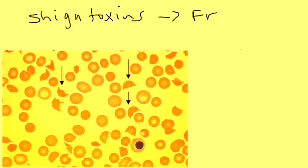Now remember, we talked a little bit before about how these Shiga toxins essentially cause fragmentation of the red blood cells.